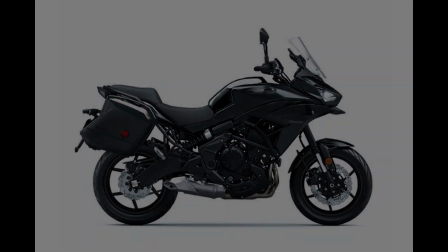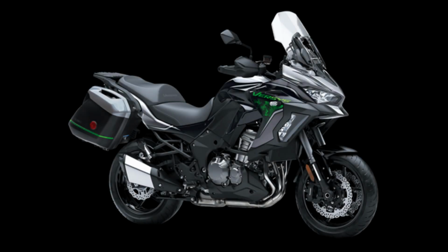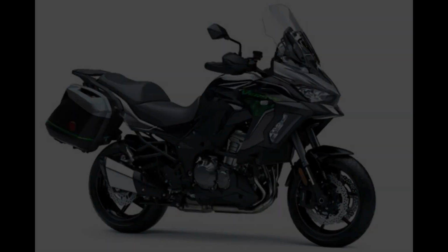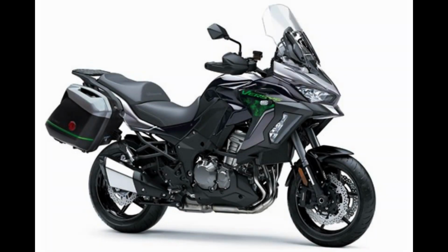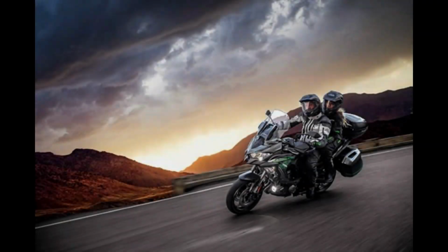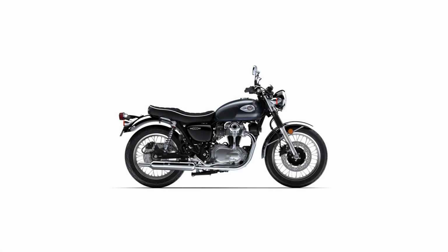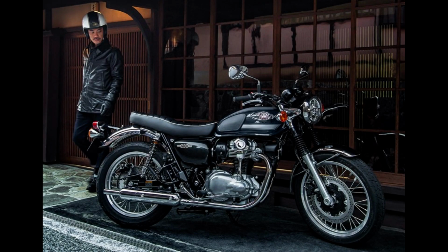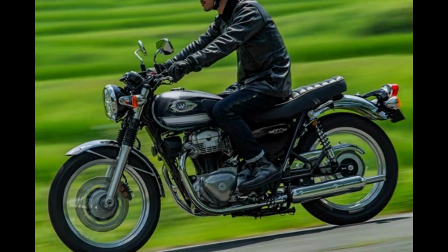And then the Versys 1000, the only adventure touring with an inline 4, 1043ccs, 33-inch seat height, 567 pounds, 5.5 gallon tank, starting at 18,900. Kind of pricey. 75 foot-pounds of torque on that one. And then we're going to have a retro bike. We're just going to throw in the middle here. This is the W800. It is a parallel twin, 773cc, 31-inch seat height, 496 pounds, 4-gallon tank, starting at 10,000. It is a 5-speed with 46 foot-pounds of torque.